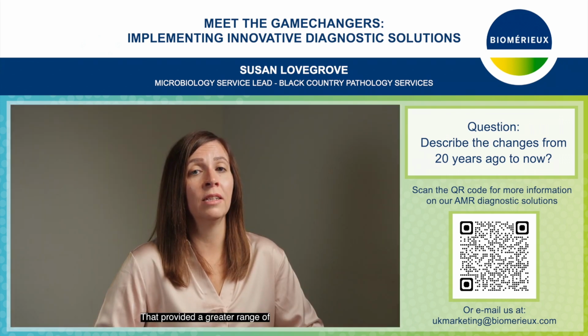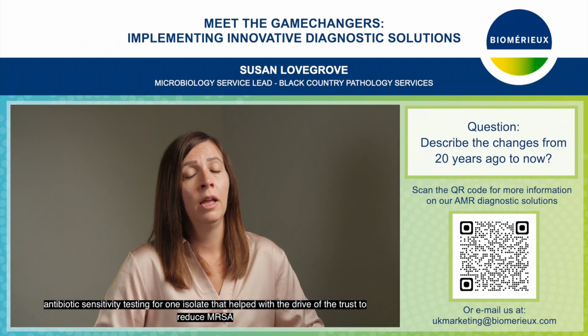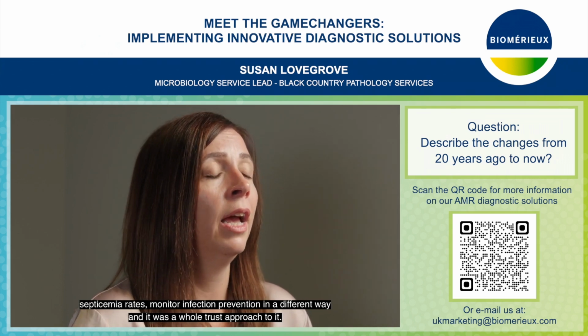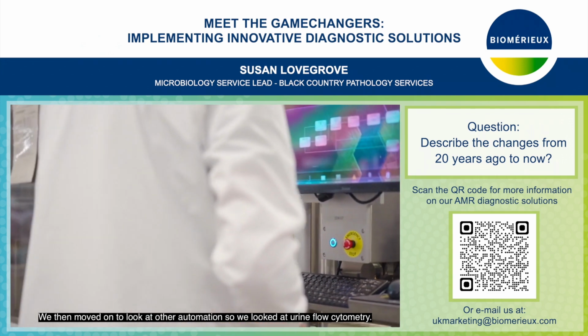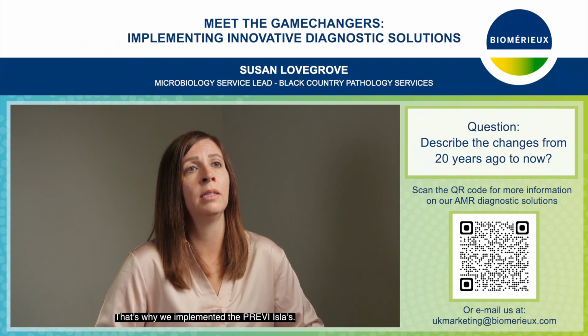That provided a greater range of antibiotic sensitivity testing for one isolate that helped with the drive of the trust to reduce MRSA septicemia rates, monitor infection prevention in a different way, and it was a whole trust approach to it. We then moved on to look at other automation. So we looked at urine flow cytometry. When the trust introduced MRSA screening, there was a drive from NHS England to start screening people for MRSA. That's why we implemented the Previ Isolas.